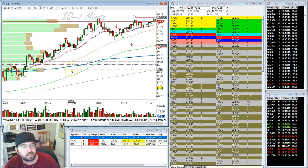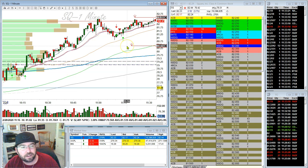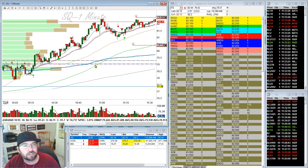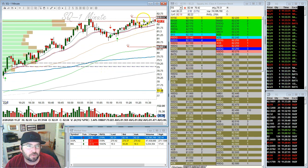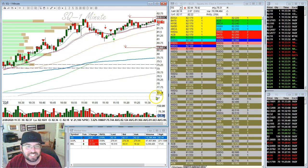So that's one of the best things about the free roll that I like to do. If it comes down here and stops me out, I just go to break even, but I still made a few $100 on this trade. You know what I mean? So it's a really nice place to be to keep yourself out. Now I'm just really hoping for 82.50, which is apparently going to be too much to ask on this one.